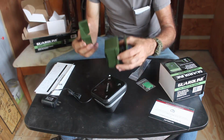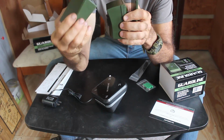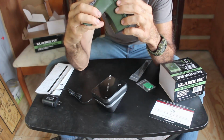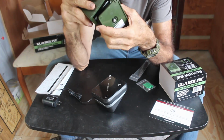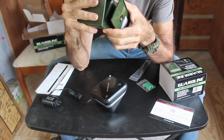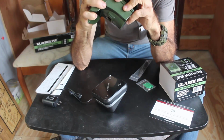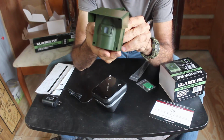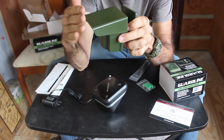Along with this, you'll notice there's a little hood system here. My guess is that's to keep the light out of this. Give me just a minute to figure out how this hood actually snaps on. I see there's a retainer there and a retainer there. I'm always cautious in the beginning. I don't want to break anything. There we go. You've got a little hood on it. What that does is keep the rain and the sun from shining into it.